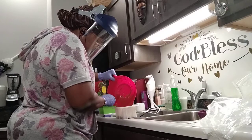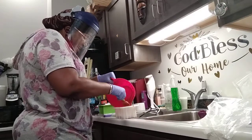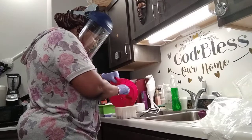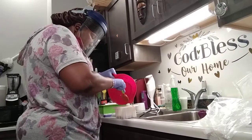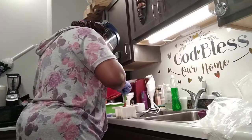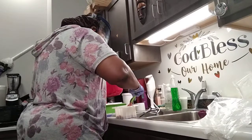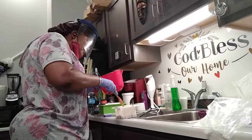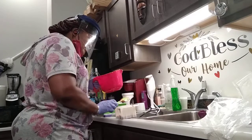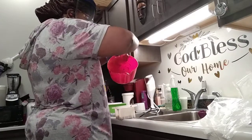I'm thinking I'm going to give this soap a full 4-week cure, because it is a milk soap. I always cure my milks extra long because milk soaps tend to have that milk scent. Sometimes when you make a milk soap, it gets basically an ammonia scent until it fully solidifies, and then that usually goes away. But I always like to make sure by curing it extra long, just in case.